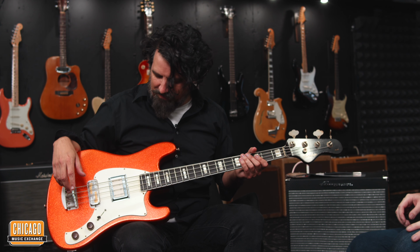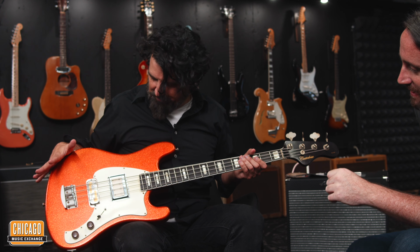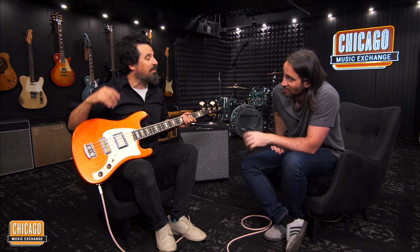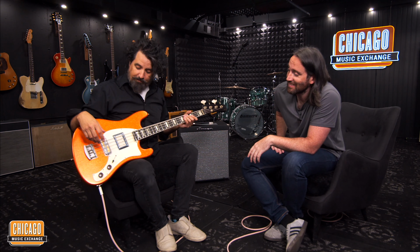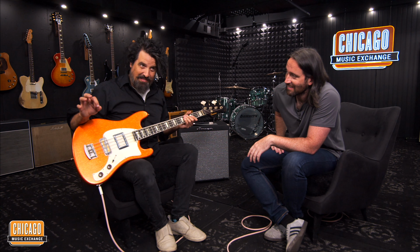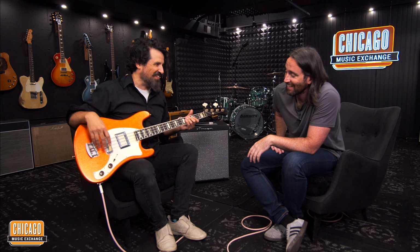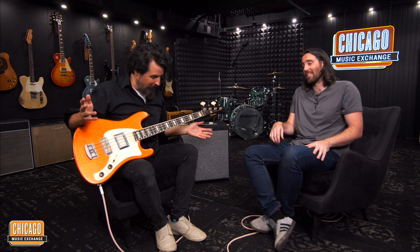Of course. And this is his first one. This is the first bass he made, the first Castedósa bass. It's the very first one. Wow. I think there's five out there in the world at this point. And I've touched three of them. And you've got number one. And I've got the first one.